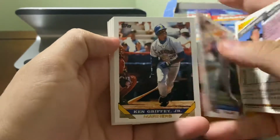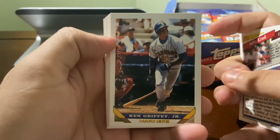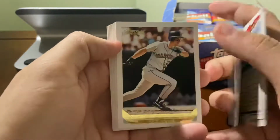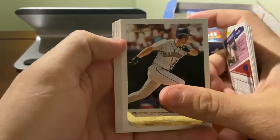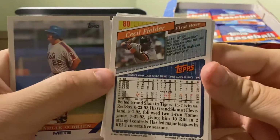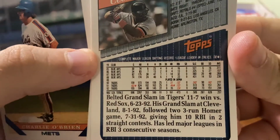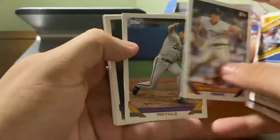John Kruk. There's the Ken Griffey Jr. That's a nice follow through on the classic Griffey Jr. swing. Love that. Gold card Tino Martinez here with the Mariners. Cecil Fielder. I think he led the league in RBI. Yeah, three times in a row there. 1990, '91, and '92 led the league in RBI, three years running. He was a stud back in these days.